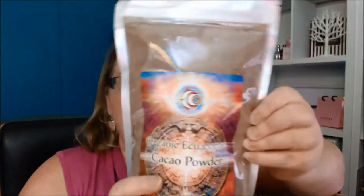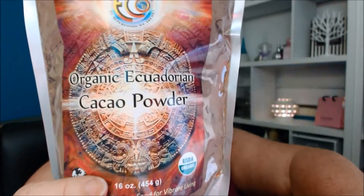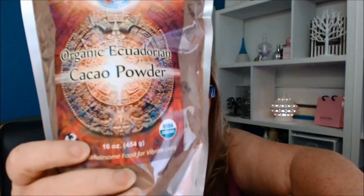The biggest thing I've got in this haul, Ecuadorian cacao powder from Ecuador. How cool is that? And it even looks so cool on the packaging.